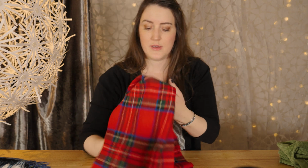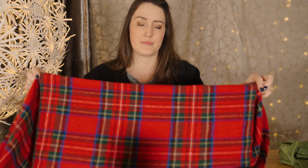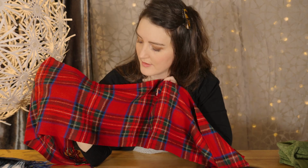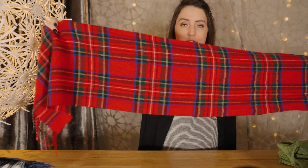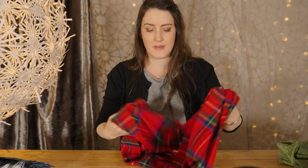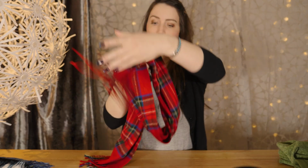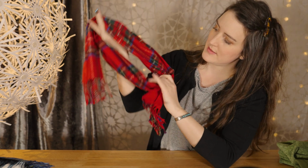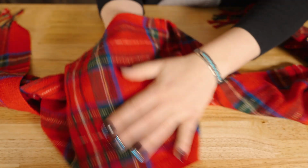warm. And it also has a width of about 10 inches, probably 70 inches in length. So you could get at least one good wrap around your neck, and then, you know, a nice enough scarf to tie it and secure it in place. So a very simple scarf, but really nice.